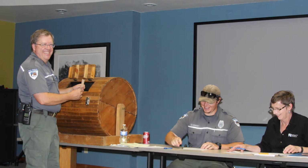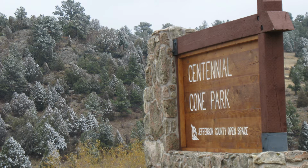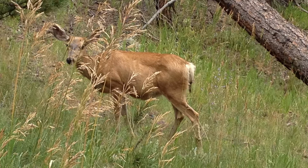All lottery-winning hunters should have received a packet describing their entry into the Centennial Cone Hunt and the rules and regulations we expect hunters to abide by throughout their experience at Centennial Cone. Inside the packet, you will find a letter congratulating you on your successful entry into our hunting program. You will also find a list of rules and regulations specific to the Centennial Cone hunting process.